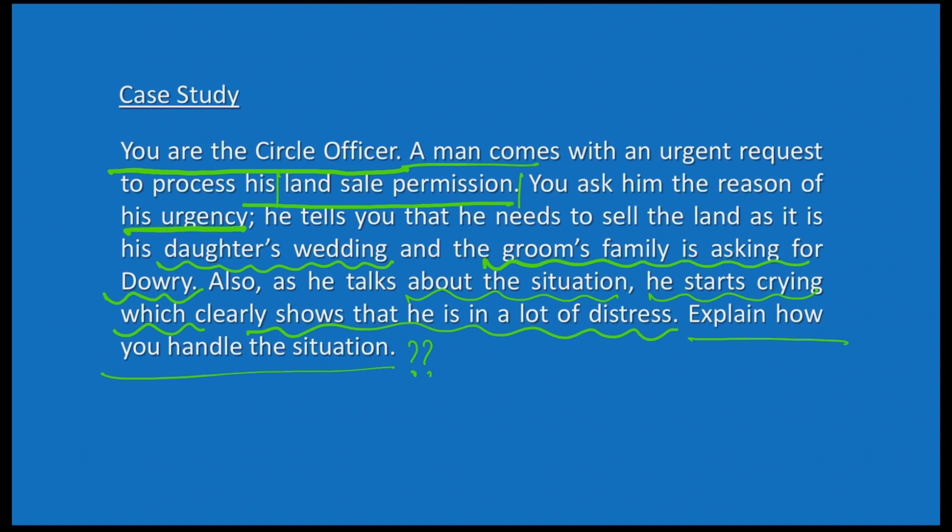Land sale permission means that if one party sells land to another party, the permission has to be given by the circle officer. Generally the time is 30 days. So he comes and tells you that instead of 30 days, he needs it in 10-15 days. Then you ask him why, because if it is a medical emergency or something, then you can somehow make it urgent. So you ask him why he needs to make it urgent.